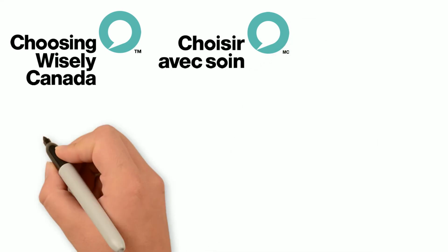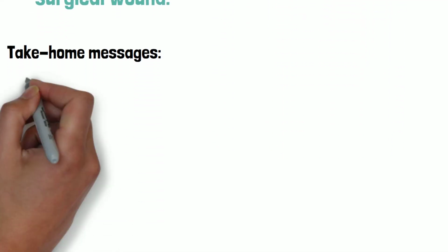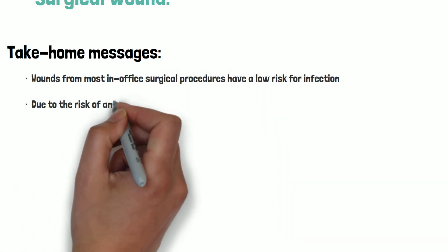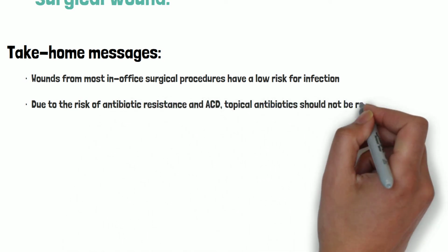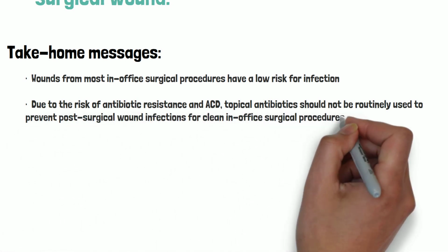From this video, we hope you understand the CWC's recommendation of don't routinely use topical antibiotics on a surgical wound. The take-home messages of this video are: wounds from most in-office surgical procedures have a low risk for infection. Due to the risk of antibiotic resistance and ACD, topical antibiotics should not be routinely used to prevent post-surgical wound infections for clean in-office surgical procedures.